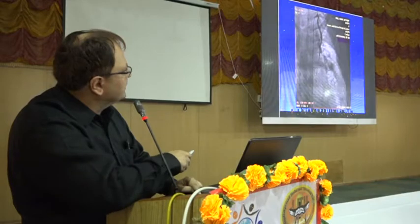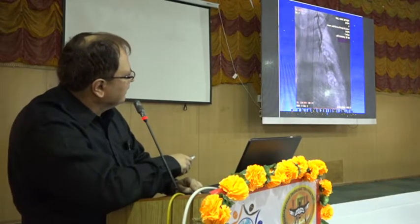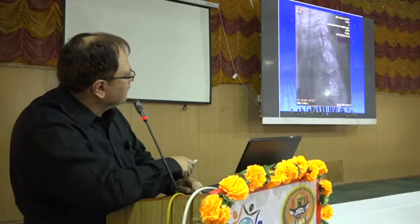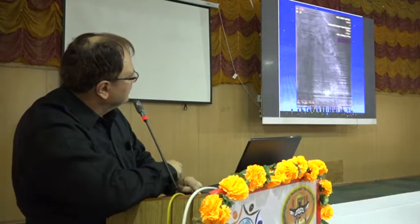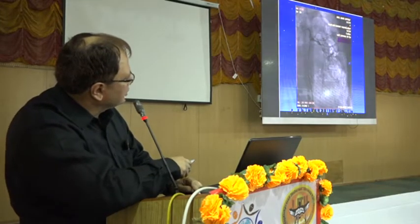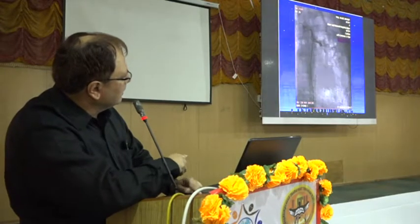As an example, you can see this is a bronchial artery which is giving a lot of collateral supply to this cavity and causing the hemoptysis. And after the embolization, you can see the blush has gone. Similarly, the second bronchial artery is also giving a lot of blush, with massive hemoptysis. And after the embolization, the blush is gone.